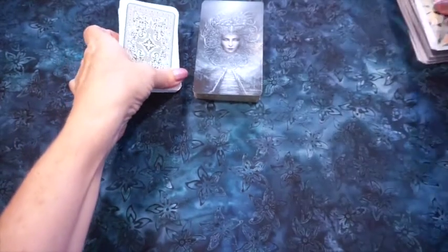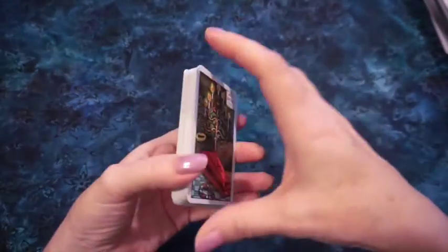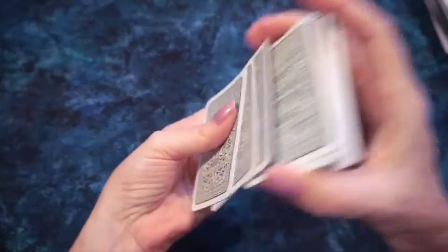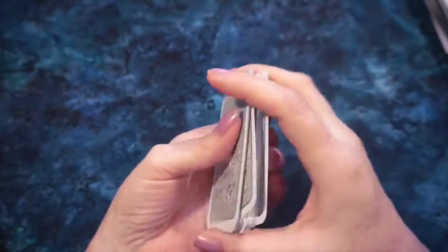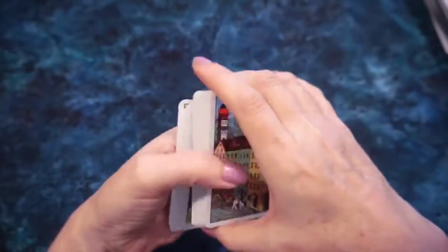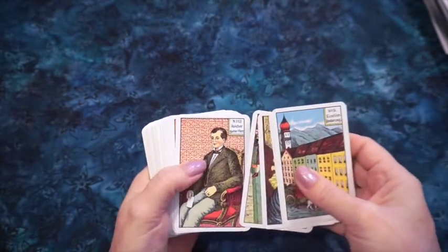So I'm going to move these to the side for a minute. So this is my original Kipper cards. And so what you would do, obviously, if this was for yourself, you would shuffle your cards up, and I'm not going to go overboard, because I should have before I bothered shuffling them.